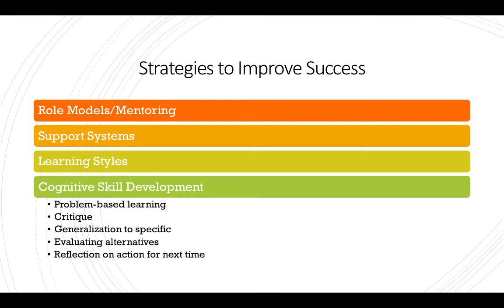Looking at not having one right way, but having three equally right alternatives to choose from, why would you choose one over the other? And last but not least, that whole reflection on action. What did I do? Was it successful? What would I do differently next time? And how am I going to be prepared to do that?